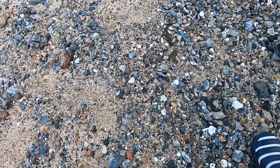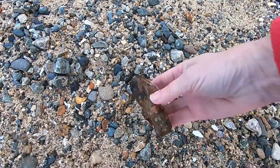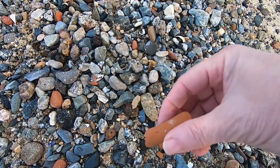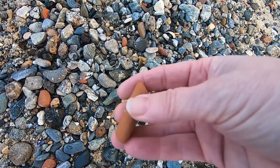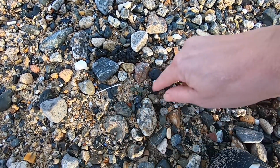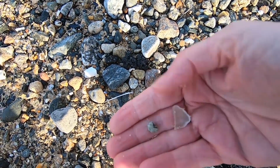Right, let's keep looking in this one patch, see what we can find. Well, there's another piece of metal there. Right, we've got that, which is a piece of terracotta that was glazed on the inside. It's the rim, but not a lot left. Sea glass. Only a little bit. A bit of sea glass and a bit of green. There.